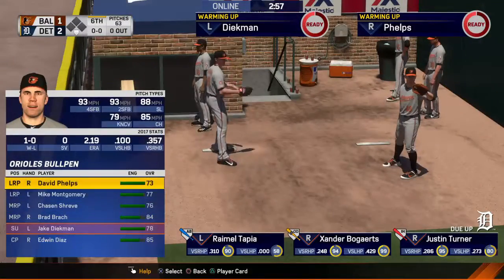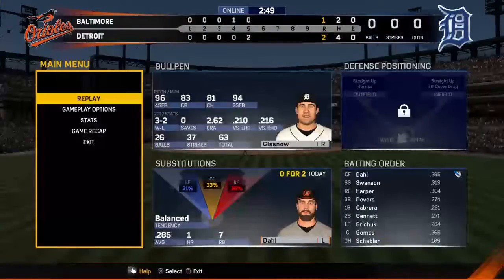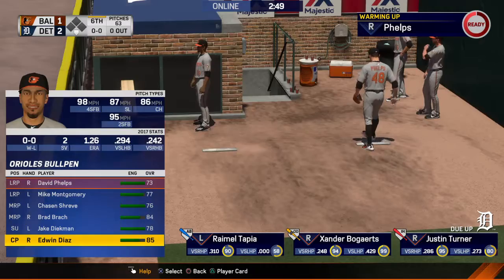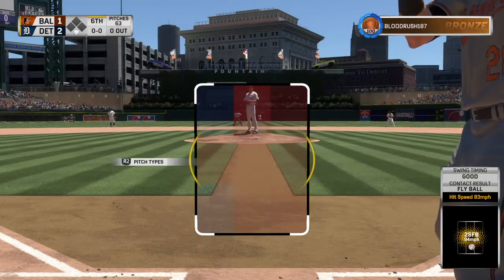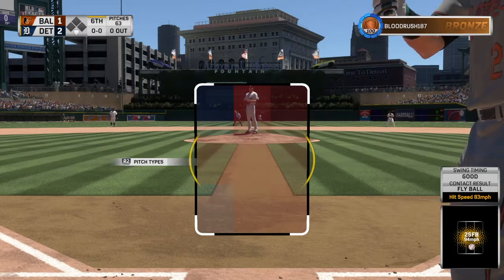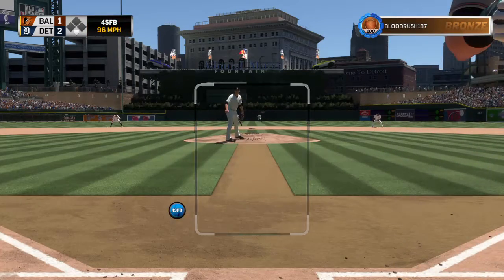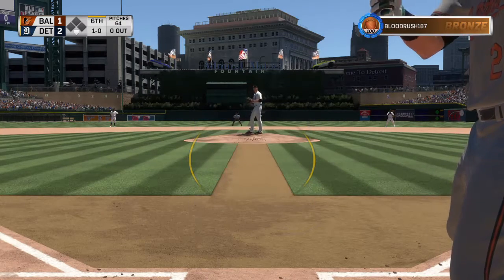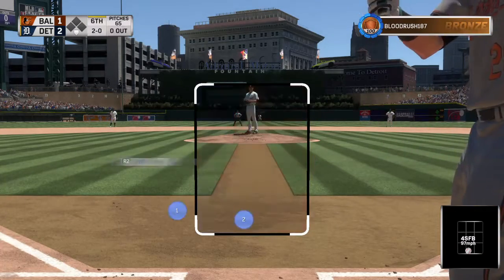Leading off for Baltimore, center fielder number 28, David Dahl. Some action now in the Tigers bullpen as they'll get a left-hander and a right-hander up to throw. Third baseman in tight, protecting the bunt. The first pitch of the inning is taken low and away for a ball. It's 1-0. Here's the pitch. That missed. Close. It's ball 2.